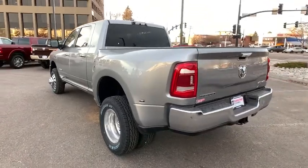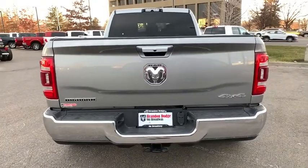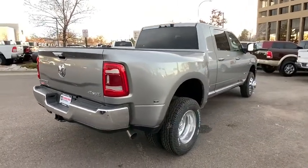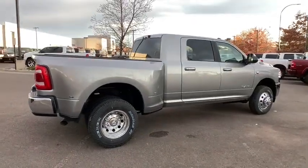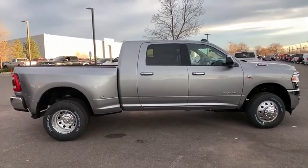Remote engine start, traction control, Bluetooth, automatic transmission, power steering, trip computer, remote power door locks, power windows, compass, tachometer, daytime running lights, head-up display, tilt steering wheel, power heated outside mirrors, privacy glass, dual rear wheels, engine block heater, trailer hitch receiver, tire pressure monitoring system.